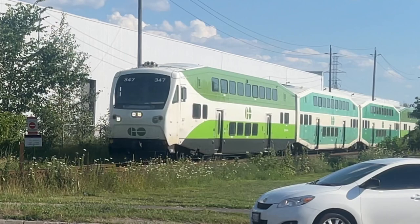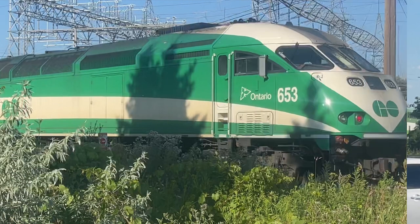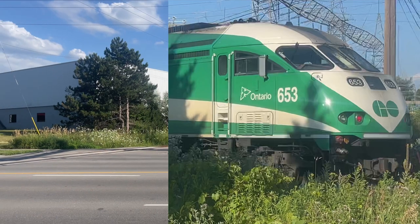Before we get into this weekend's Railfan trip, here's a 20-minute late northbound GO train going from Trotter to Barrie. It was led by cab car 347 with a really epic horn. And pushing it is MP40 locomotive 653. And once again, it has 6 passenger cars for some reason. This is at the Mulock Drive crossing in Newmarket, mile 32.75 on the Newmarket sub.